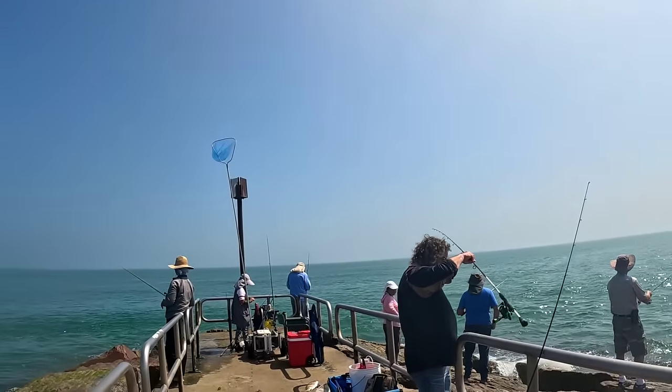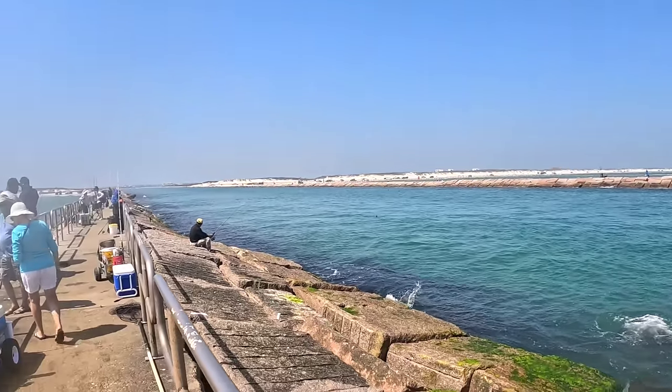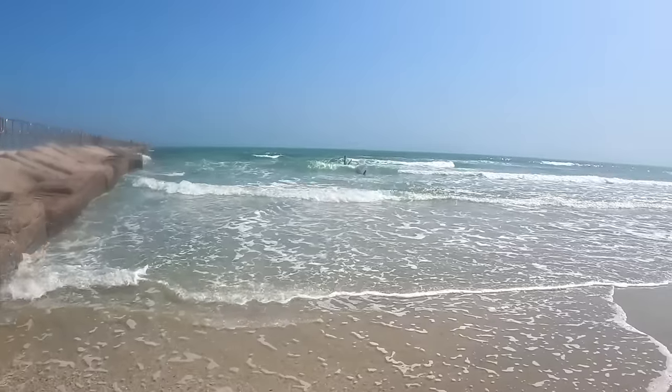It's a beautiful day out here. It was extra foggy in the morning, but the sun came out, and now it's just amazing. The water's beautiful. A lot of people out here limiting out in sheepshead. Now it's time to go fillet our catch.